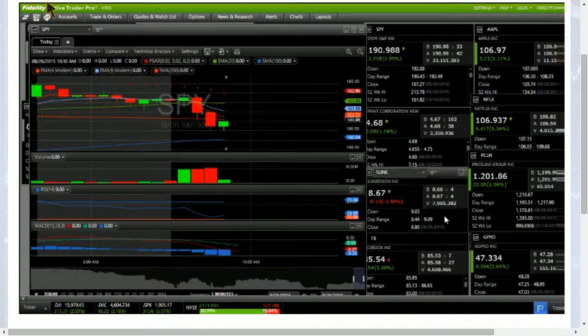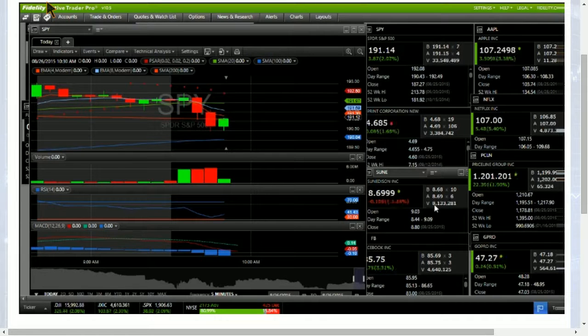So there's SUNY again, another 20 cents bounce. About to be a 30 cents bounce. Definitely lots of trades to be made here, but very risky ones. At this point, SUNY might as well be a penny stock with how volatile it is.